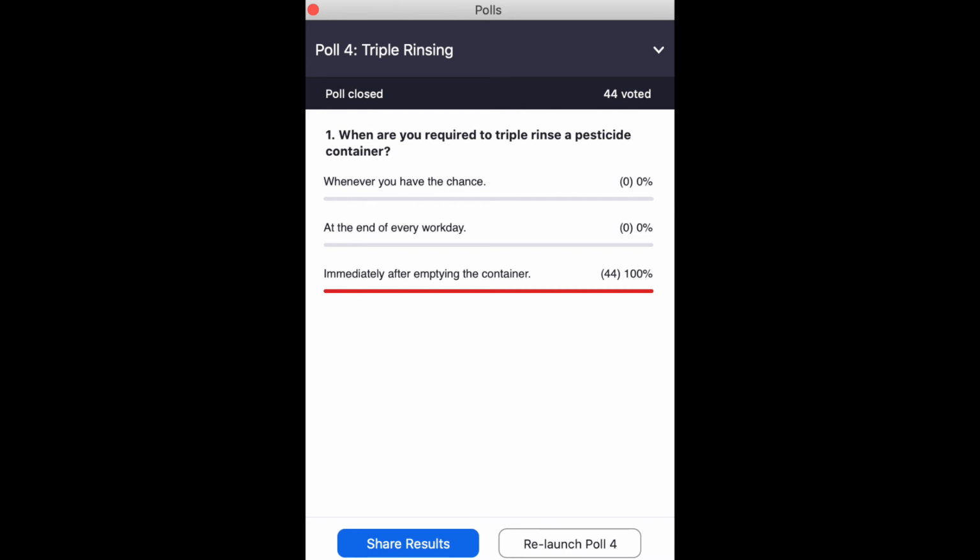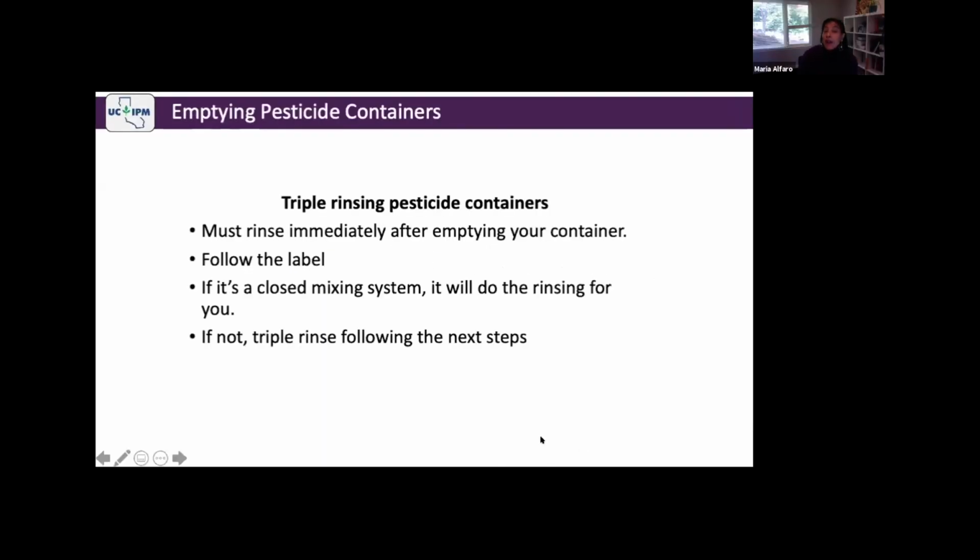Okay. Go ahead and share the results. Correct. Everybody got this one correct. That's great. Immediately after emptying the container. Yep. So I have a feeling that you are all very familiar with the triple rinsing procedures. You have to rinse them immediately after emptying your container.